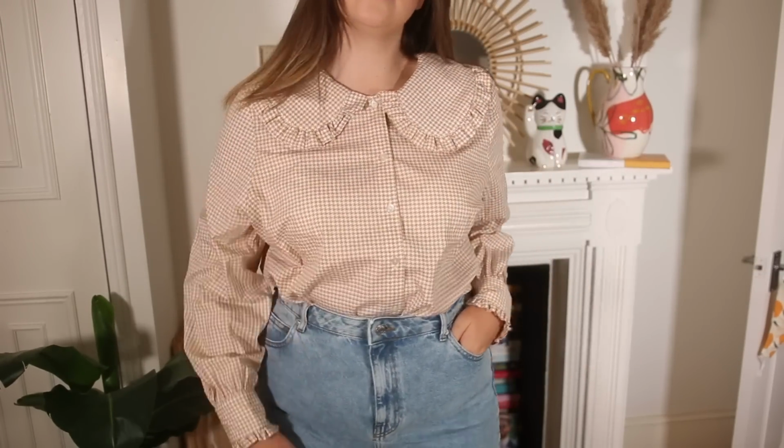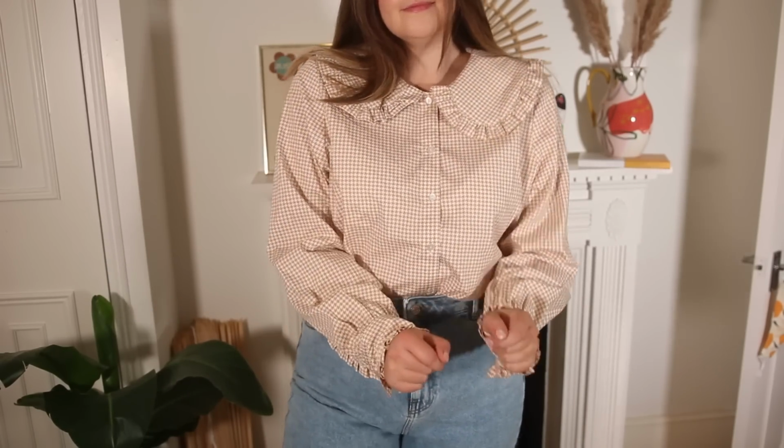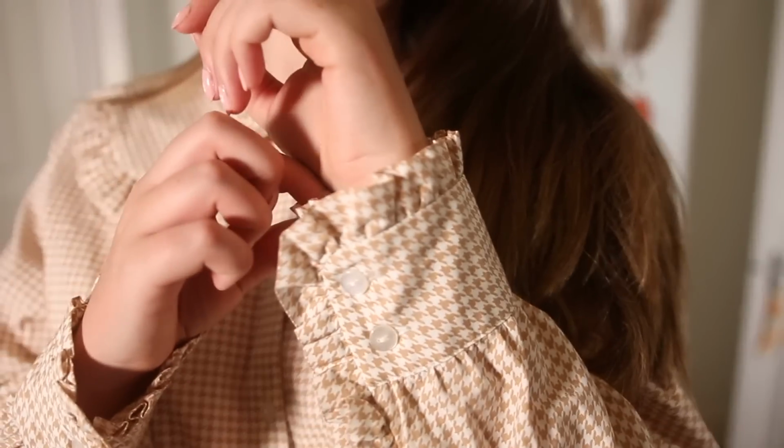They're really fun. They're kind of like an understated, interesting detail that jazzes up an outfit a bit. They have a vintage feel to them. Bit of cottagecore, witchy vintage. That's my official aesthetic coming up.